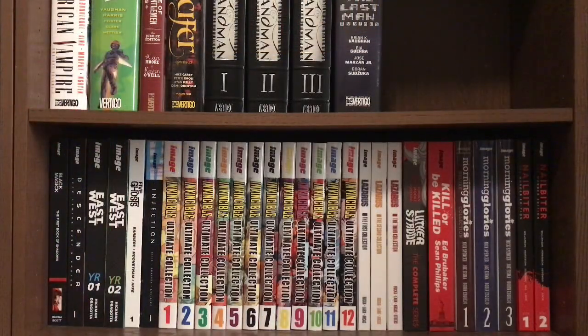All right, on to Image. So first up, we have Black Magic by Greg Rucka and Nicola Scott. Descender by Lemire, Volume 1. I still need to pick up Volume 2. East of West, Volume 1 and 2 by Jonathan Hickman. Five Ghosts. I don't think we'll ever get a Volume 2 of that. That might collect the whole thing. I could be wrong. It's been a while since I've read it. Injection, Volume 1 by Warren Ellis.